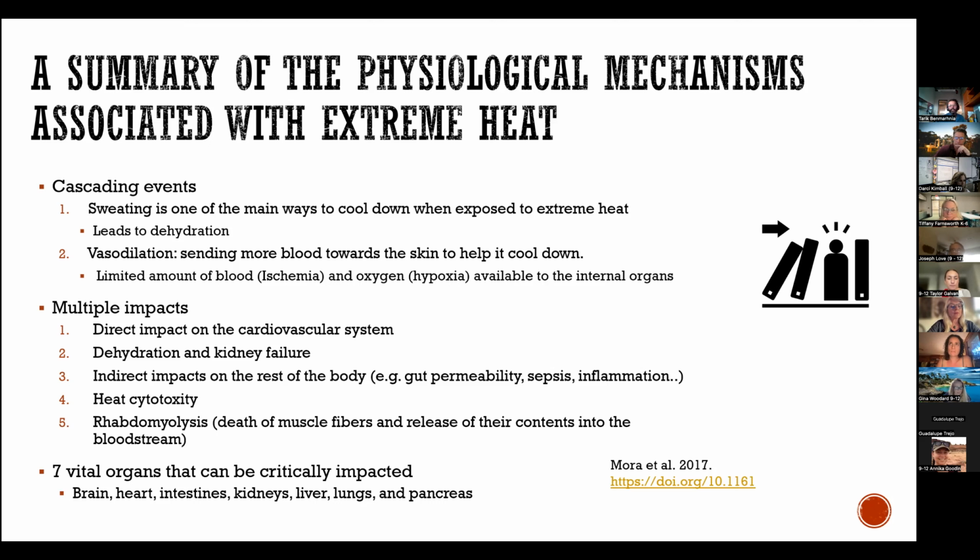And of course, beside that, but this is also important, though less critical in general, you have heat cytotoxicity, because of course, your cells are going to be exposed to high temperatures. Cells are going to start dying, just going to start killing themselves, basically. And this is because they're exposed to high temperatures. So this is called heat cytotoxicity. And that could be an issue, but that typically happens relatively late in the process of being exposed to high temperatures.